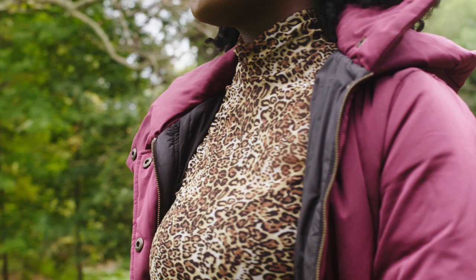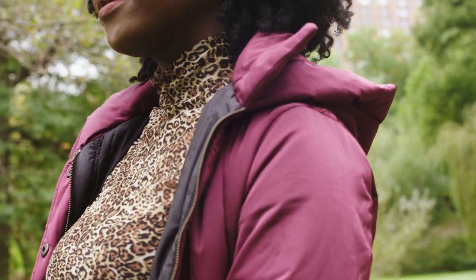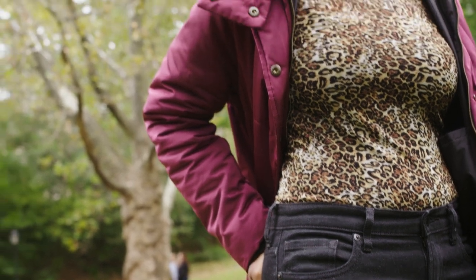So my top is Reformation. I really, really love animal print. And whenever I can, I try to incorporate animal print into my wardrobe. I really love how the colors really complement my skin tone. And so I think it's perfect for fall.